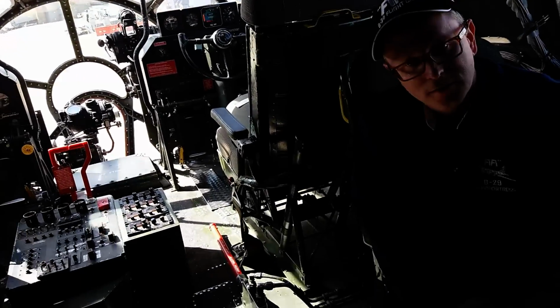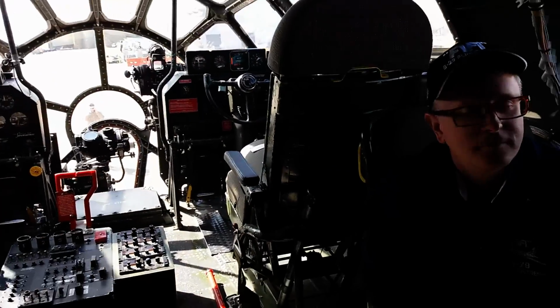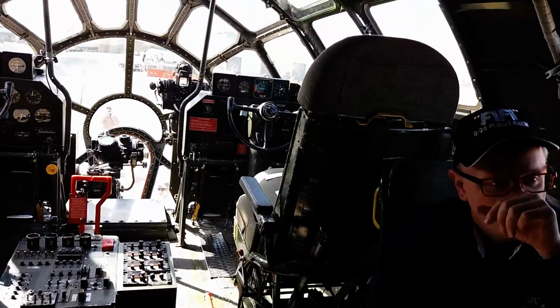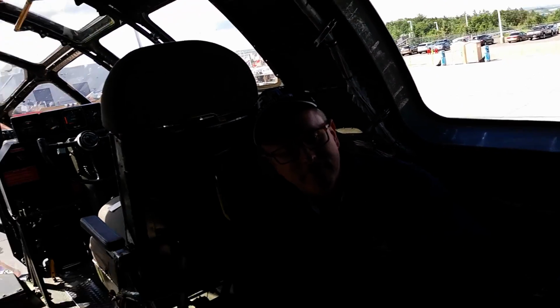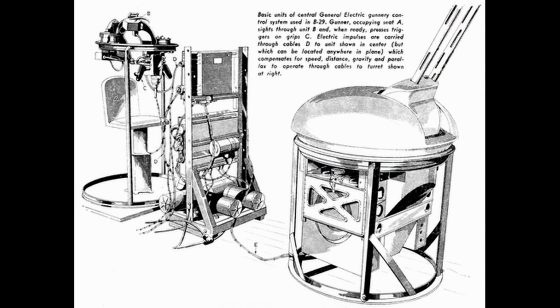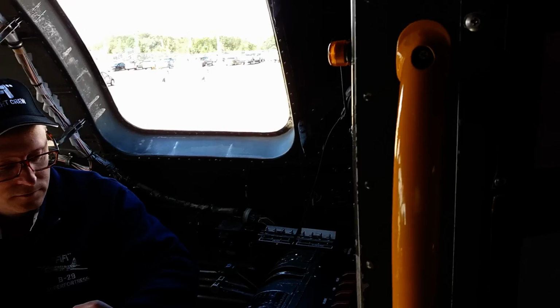It was so technologically advanced for the time. The pressurization of the interior, the electronics for the remote control turrets, all controlled by a vacuum tube analog computer in the back. It was an amazing technological achievement for the time.